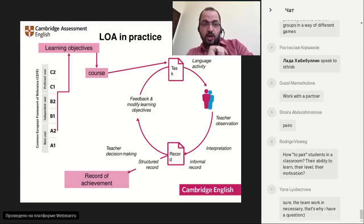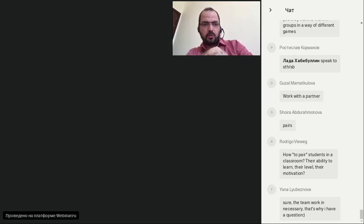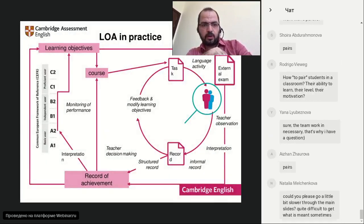So in other words, we are simply applying the cycle that we reached at the beginning of this presentation, which is understanding the needs and the wants, then the planning part, and then obviously the implementation, the doing, and then of course providing feedback and digesting. Repeating this cycle multiple times will of course give me what we call a record of achievement.